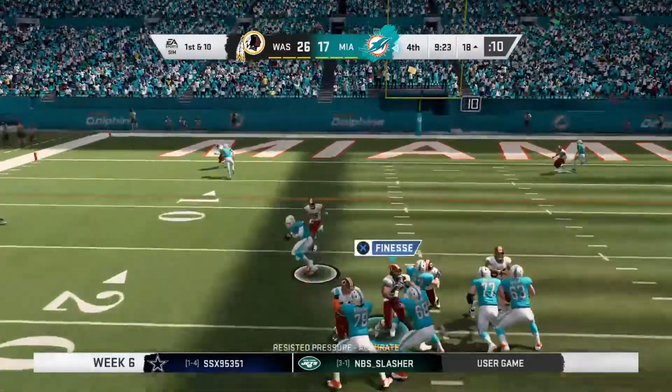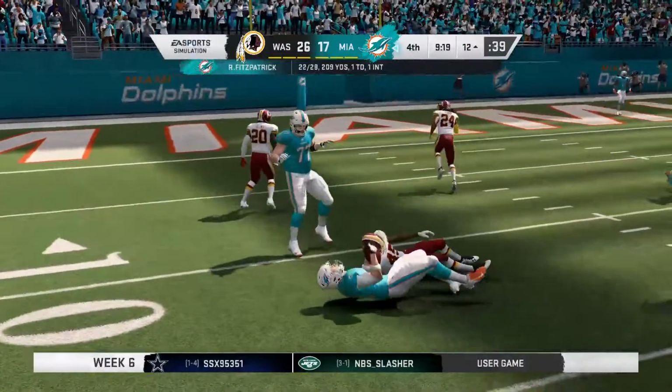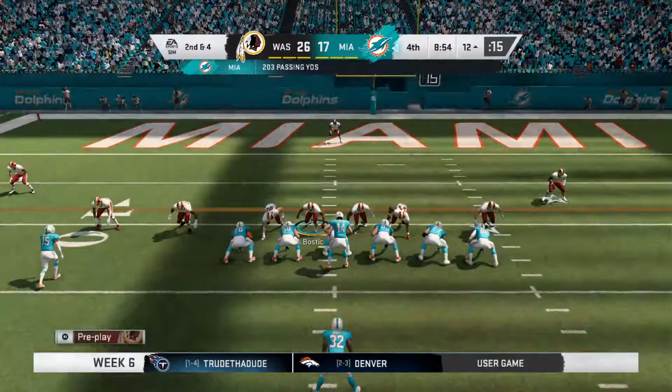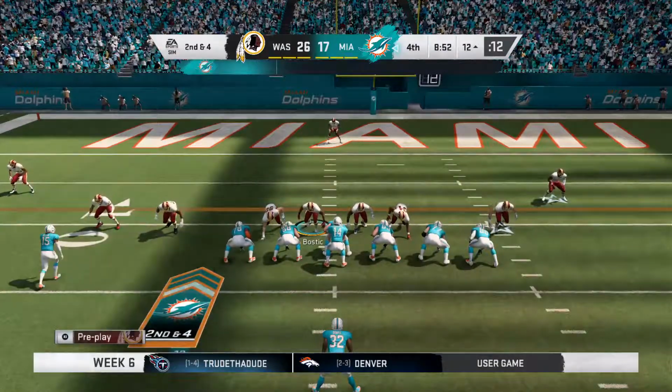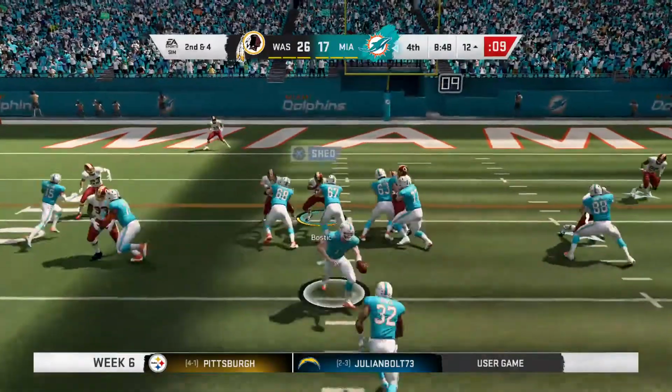From the red zone now. Fitzpatrick firing quickly here, and that's complete. This carry with the extra effort is going to get him stopped up just shy of the 10. A gain of 6 there on first. 6 yards was the pickup on the last completion, so here's 2nd and 4.